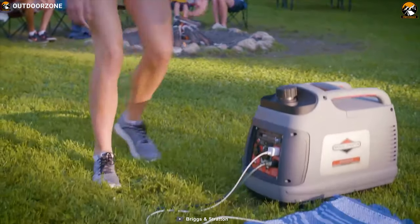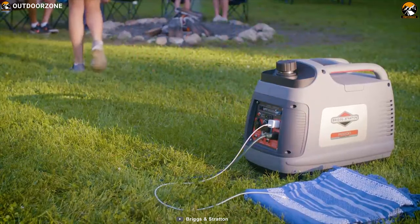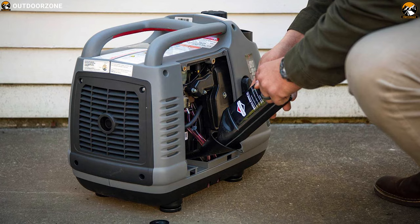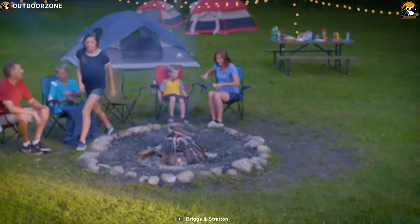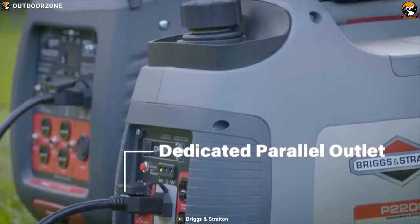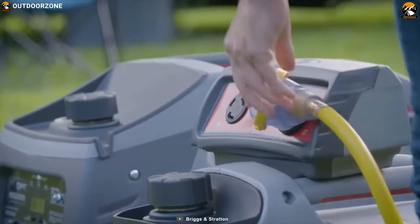It also features USB ports that you can use to charge your smartphone. With just a 1 gallon fuel tank, it can run for up to 8 hours without stopping at 25% load and keeps all of your devices alive on your campsite. This generator has parallel capability that allows you to pair up to 2 generators side by side for more power and run all of your power-hungry devices effectively.